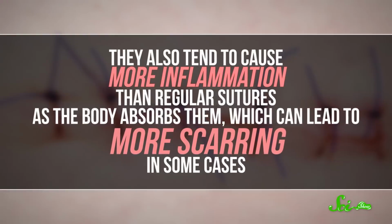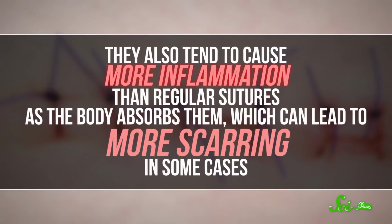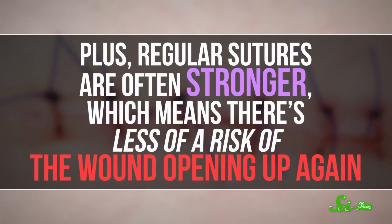They also tend to cause more inflammation than regular sutures as the body absorbs them, which can lead to more scarring in some cases. Plus, regular sutures are often stronger, which means there's less of a risk of the wound opening up again. So unless the stitches are inside your body or your face is being held together with the medical equivalent of superglue, you'll probably have to get them removed.